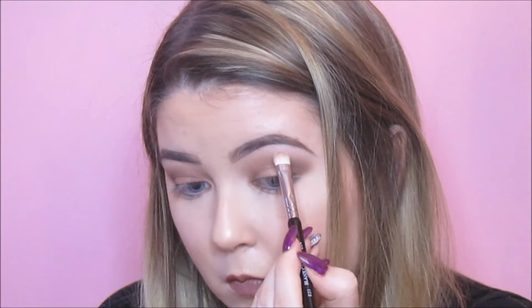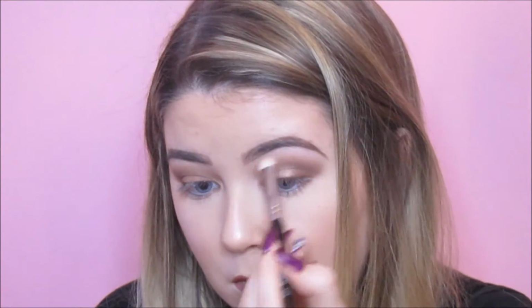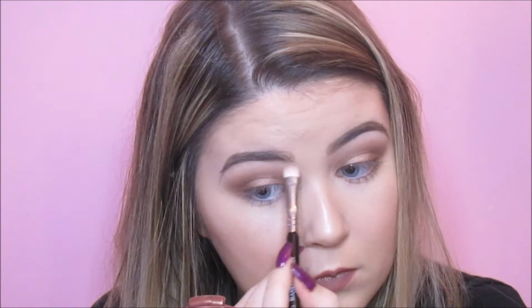Then I'm just giving everything a blend and I'm going in with the white shimmery shade, and this is just going to be our brow highlight. Then for the lower lash line, I'm taking the matte brown shade I first went in with, then I go in with the chocolate brown shade and smoke that onto the lower lash line, and then I took the shimmery rose gold shade and I just popped that onto the center of the lower lash line.